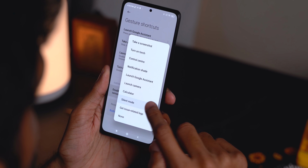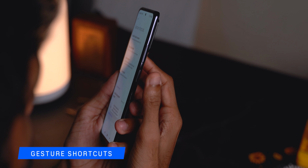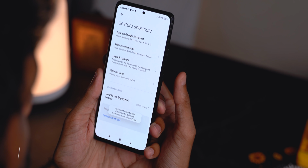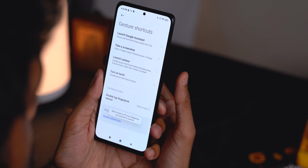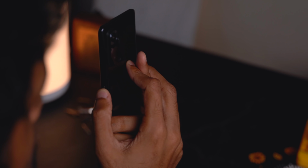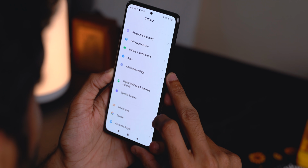Next up, there are a few nice gesture shortcuts inside additional settings, like double tap the fingerprint sensor to trigger any action. I've set it to toggle silent mode, so it kind of acts like OnePlus's alert slider. So every time I double tap, it toggles between ring and silent. So you can double tap the power button to light up the torch or double press the volume button to open the camera. All of them pretty useful.